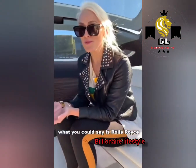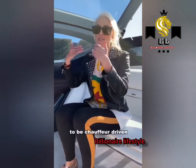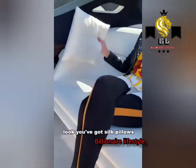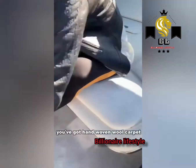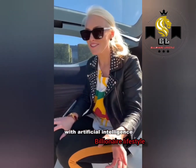Now, what you could say is Rolls-Royce has been, from the very beginning, an autonomous car because they were made to be chauffeur-driven. So you were always kind of hanging back here in luxury and comfort. Look, you've got silk pillows, a silk lounge chair here in the back. You've got hand-woven woolen carpet. It's all going to be controlled with artificial intelligence.